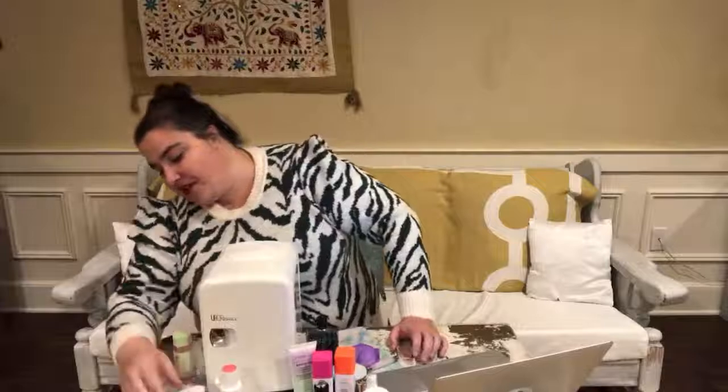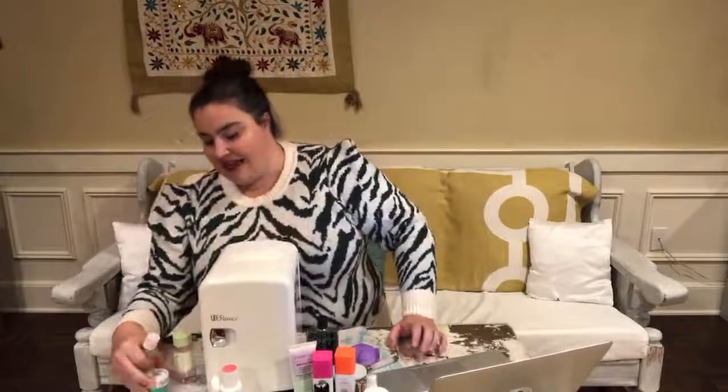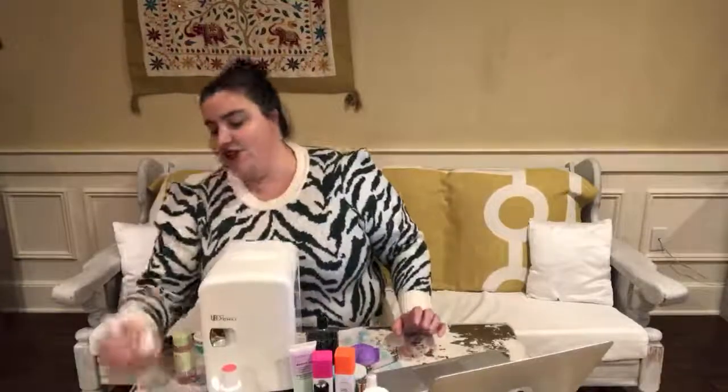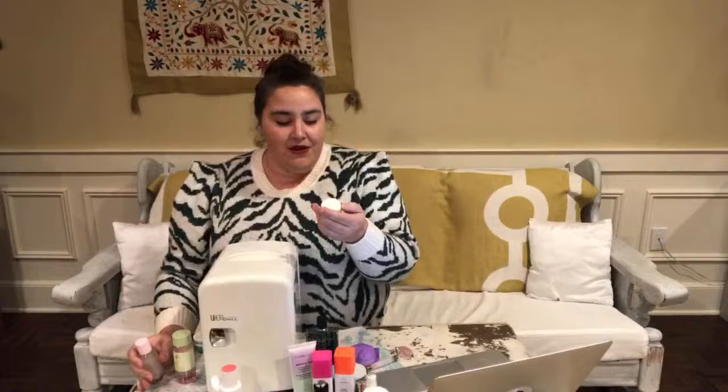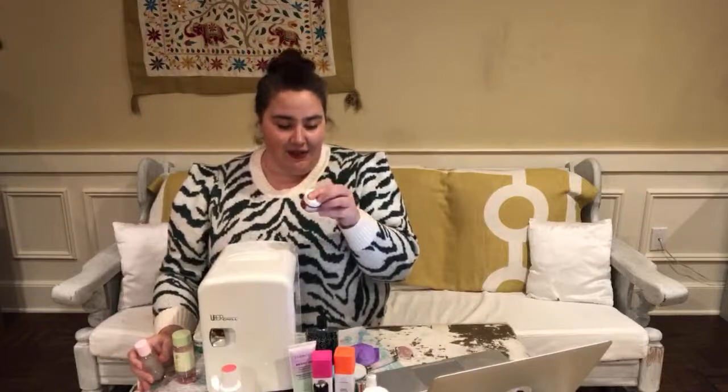Okay, so here's a few other things that I have been keeping in my fridge. This is the Origins Ginseng Refreshing Eye Cream to brighten and depuff. This is an absolute prime candidate for the fridge because its purpose is to depuff. And keeping the eye cream in there, I found has made it a lot more effective.